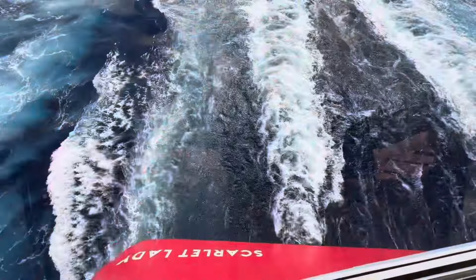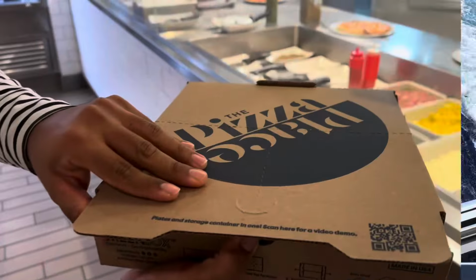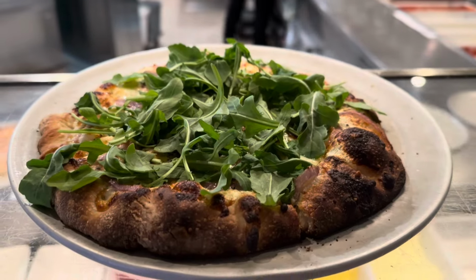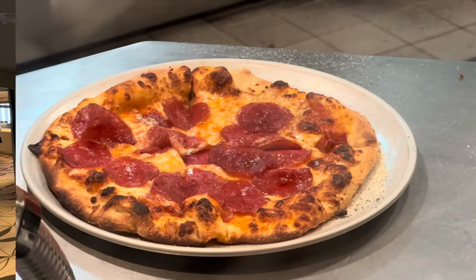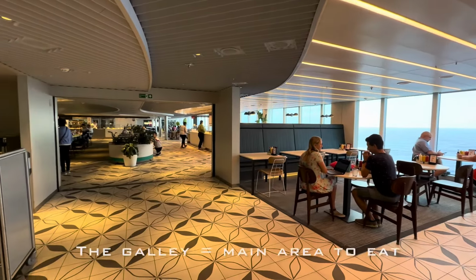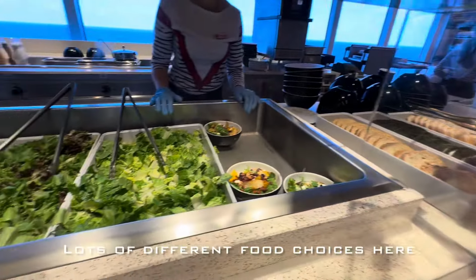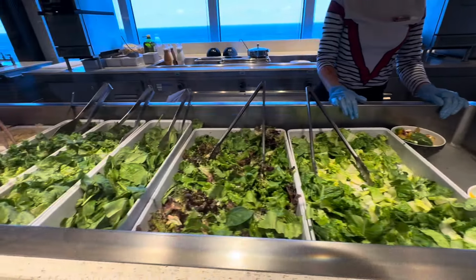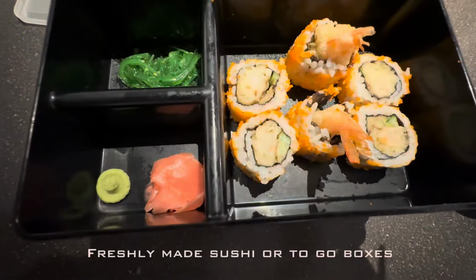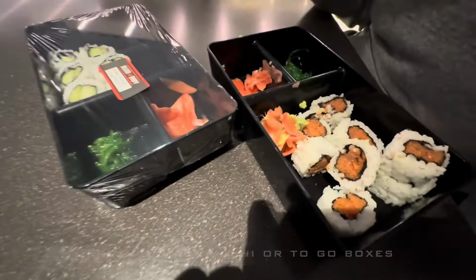So before we look at the other main restaurants, let's look at some worthy mentions. The pizza place is a nice gem. It offers specials of the day and lots of really good pizza options, including gluten-free. The galley is the main area you'll probably be eating, with burgers, breakfast 24/7, tacos and noodle stands, popsicle stands, the works. And it even has a really great salad bar. It'll definitely cure your hunger pains for sure. They have a great sushi place and lots of prepared food to go if you want to take some stuff back to your cabin later on.